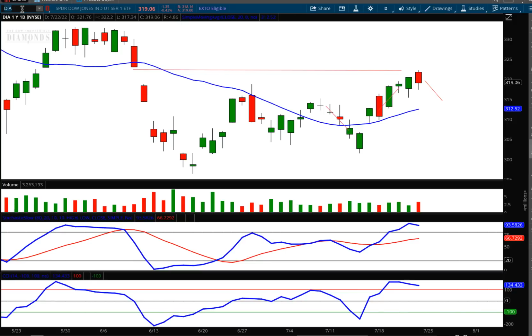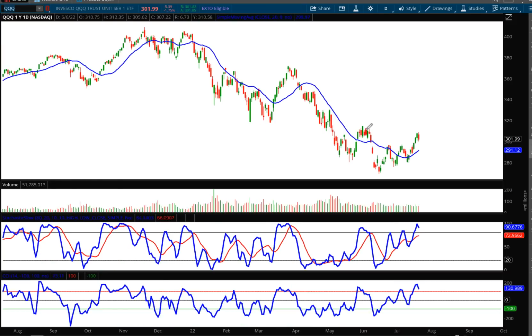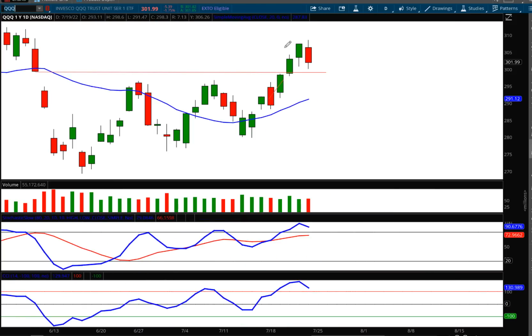Now let's move on. Let's take a look at the Qs. This was very interesting because the Qs at one point was just showing this massive red candle right on the lows today, and it looked like it was just going to keep going. We finally found some intraday support. Now notice this gap has filled. I'm going to remove that now.